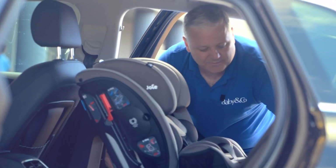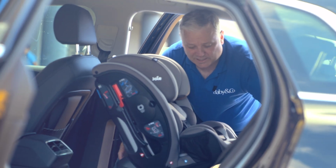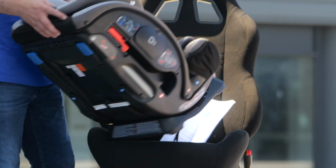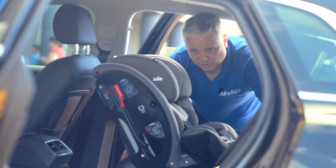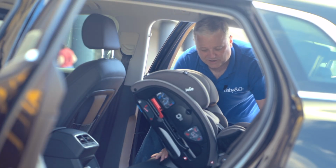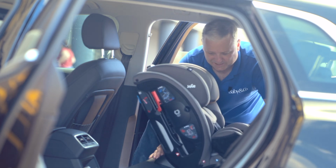Let's just go through the main groups. So the 0 to 18 kilo section is all rear facing, so we encourage you to rear face for as long as you possibly can. This allows rear facing up to 18 kilos, which is around 3.5 to 4 years of age. We've got 2 recline positions in the rear facing mode, so you can get a nice deep recline for when the child's very, very small, and as they get bigger you can just incline that slightly for the second mode.